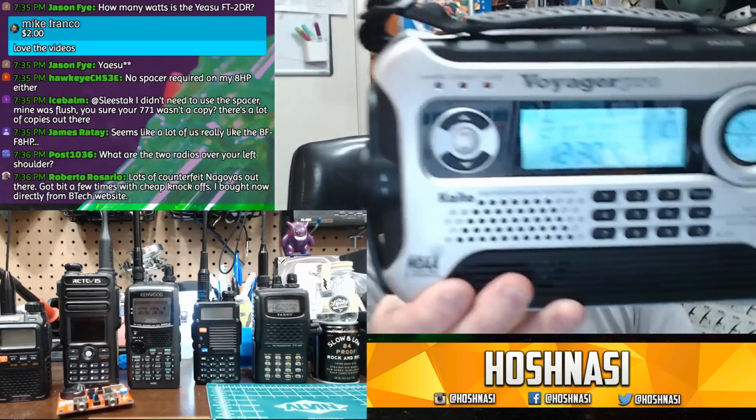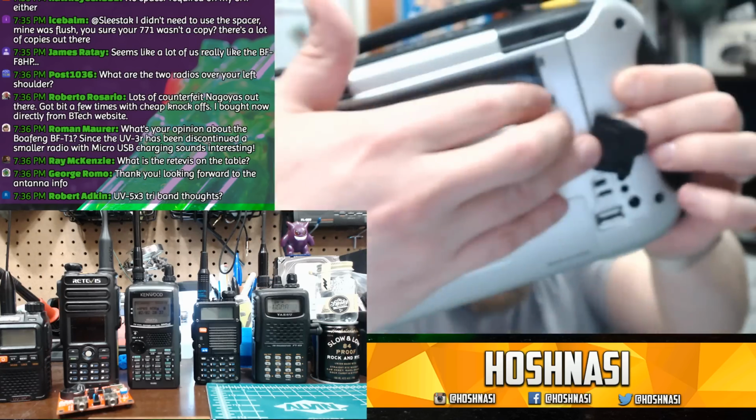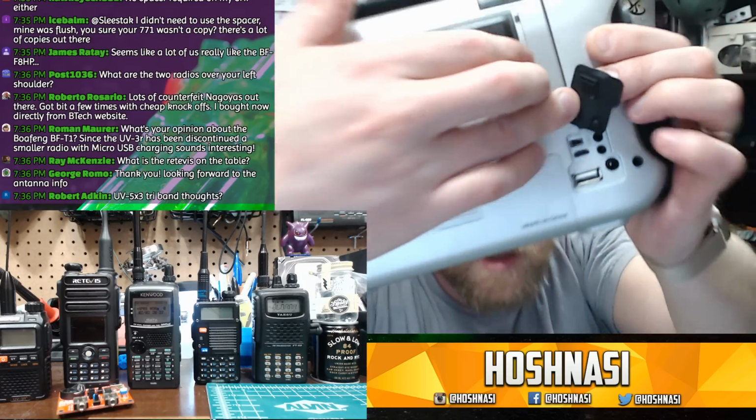This is the Kato Voyager. I did a video on its brother, which is over there. It's like a survival radio, a hand crank radio. It has both a solar panel and internal rechargeable batteries, and you can use standalone batteries. It has charging capability, so you can actually charge off it or charge to it from the myriad of connectors on that thing. So, such a cool radio.